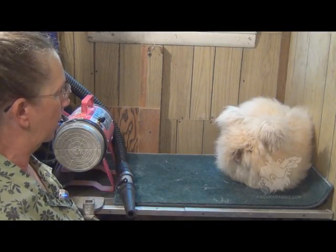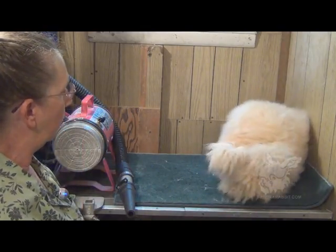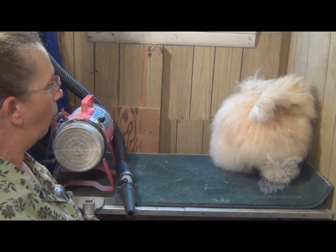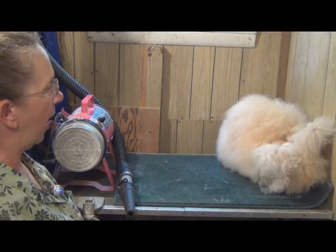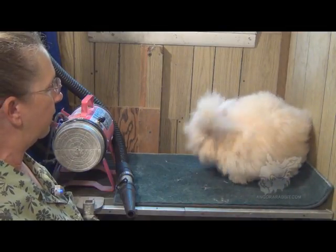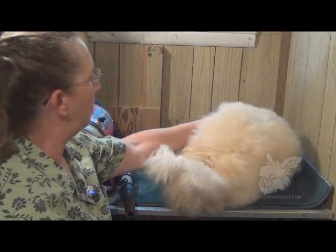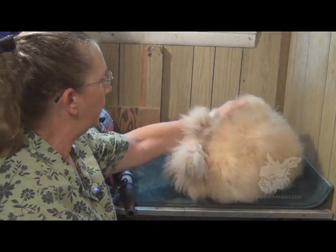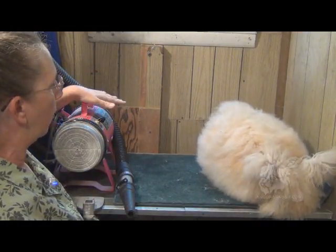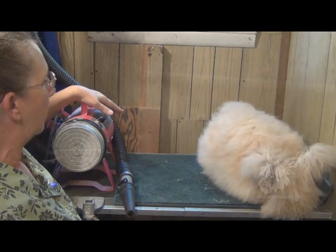Him in my lap, with belly up in my lap, and I will use the blower on his underside too. One of the objectives for using the blower on him today is that we've had a lot of rain lately and there's a lot of humidity, and a lot of humidity has collected in their coats, and when I use the blower on them, it blasts that humidity out of the coat.